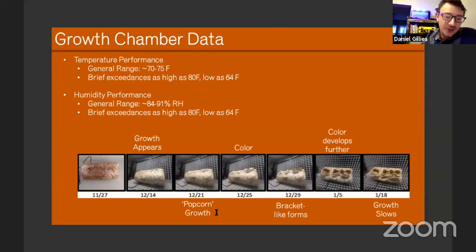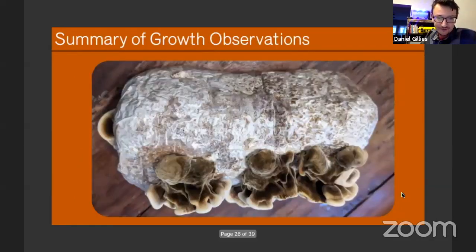By a week later, I started seeing this popcorn-like growth, which if you can see my video, it started to look like this, but white, this kind of weird popcorny looking fruiting body. You'll see more of it in the pictures. Then color, a few days later, a few days after that, these kind of bracket-like forms began to take shape. Color developed further a few days later, and then growth started to slow. Although some weird things happened in the video, which I'm excited to show.